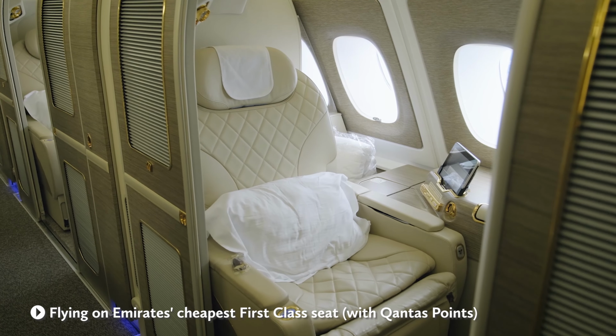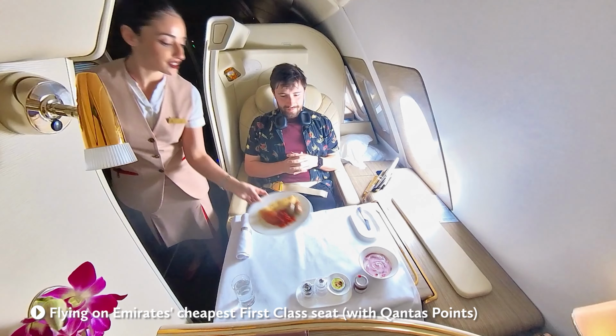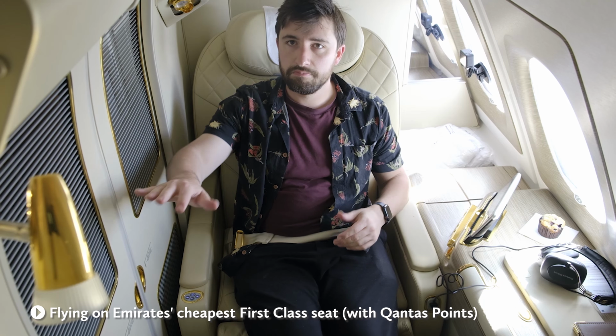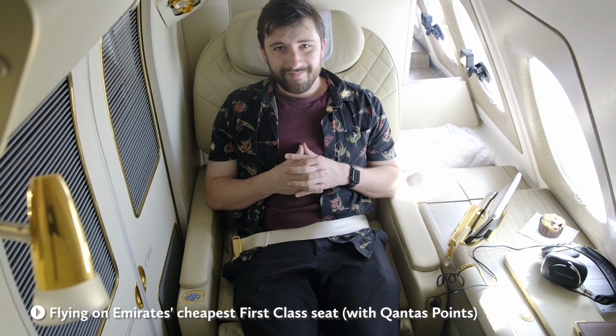If you're still looking for a taste of first class for less points though, might I suggest watching my previous experience where I fly Emirates first class from Sydney to Christchurch using Qantas points. That plane's also an A380, but that one has a shower.